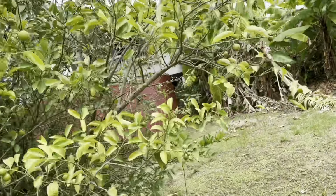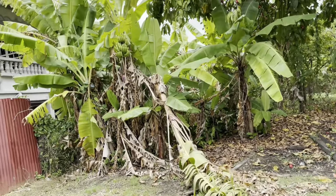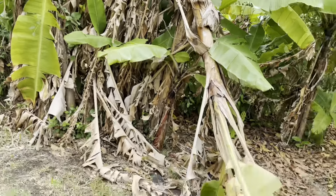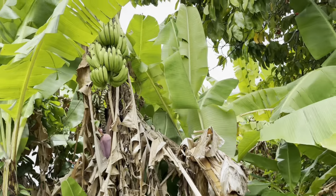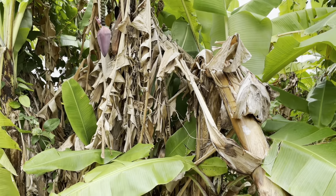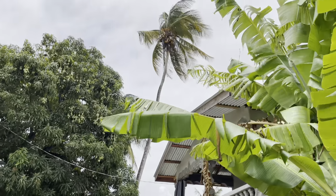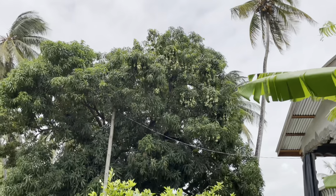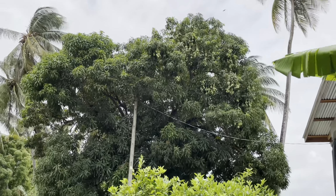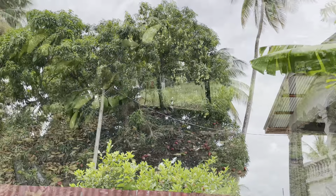Now I want to show y'all, this is a banana tree, or banana and plantain. This is how they grow, by bunches. There are a lot of bunches here. You pick them when they're ripe and set them to turn yellow. Look at that coconut tree up there. Or two, they would have a lot of mangoes.